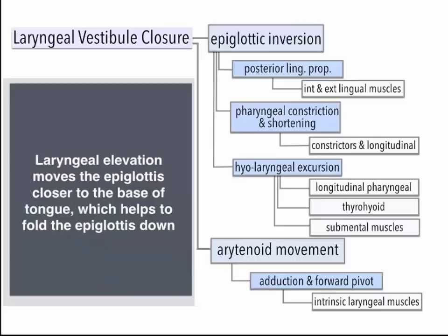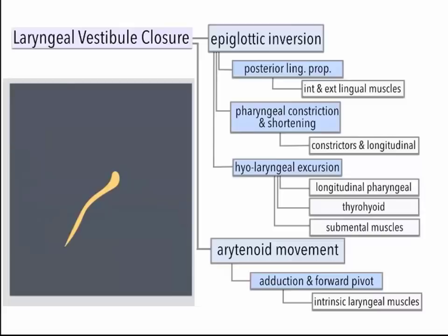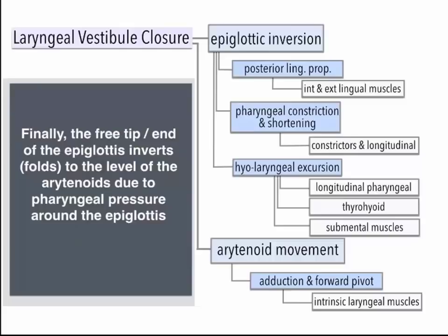Laryngeal elevation then allows the epiglottis to get closer to the base of tongue, which helps to fold the epiglottis down. So the epiglottis also inverts or folds because of its attachment to the hyoid bone, which moves in the opposite direction via the hyoepiglottic ligament, which is shown here. So during the swallow, the base of tongue pushes the top part of the epiglottis down, and the folding mechanism is enabled by this ligament that is between the base of tongue, hyoid, and the epiglottis, which are moving different directions.